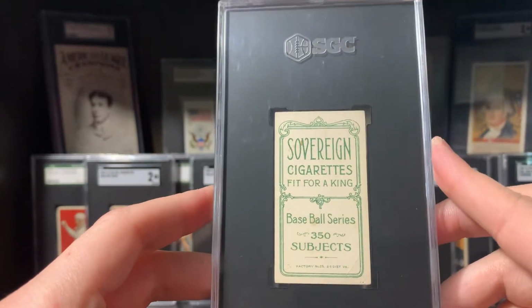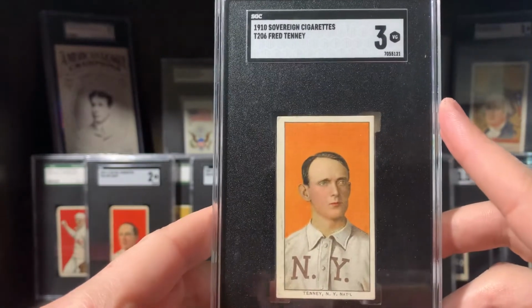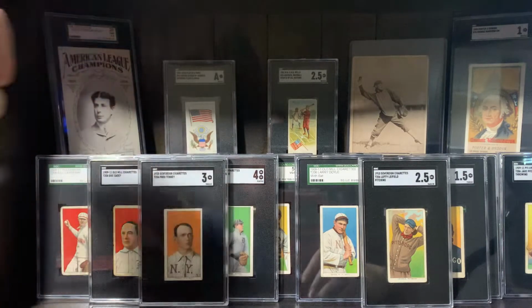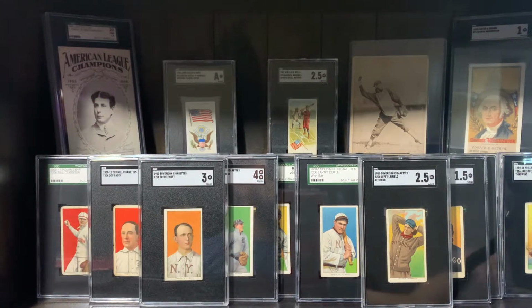Very tough off back, really nice Sovereign 350. Love it. Love that card. Great looking orange. Three more cards.